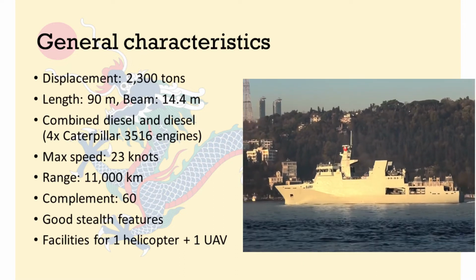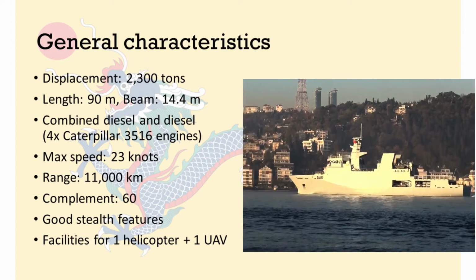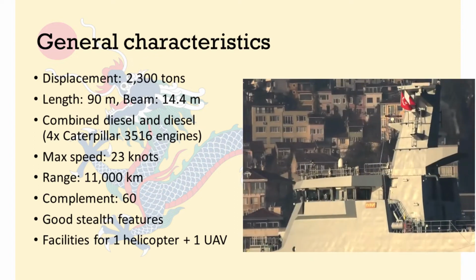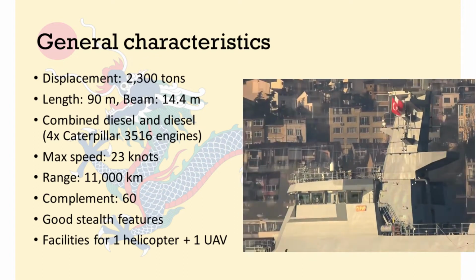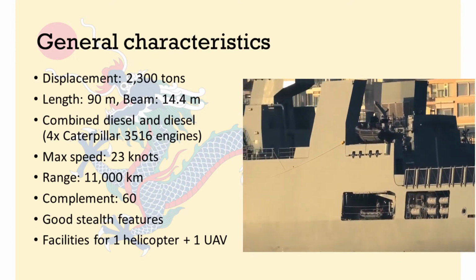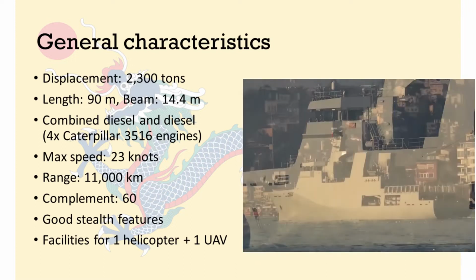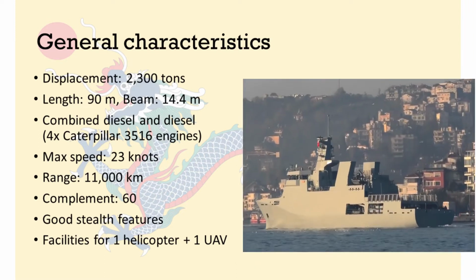Total complement is 60 crew, which indicates a high degree of automation. The ship carries two rigid inflatable boats for landing or boarding operations, and there is a flight deck and a hangar to fit a helicopter the size of a Westland Sea King, which the Pakistan Navy has in service.